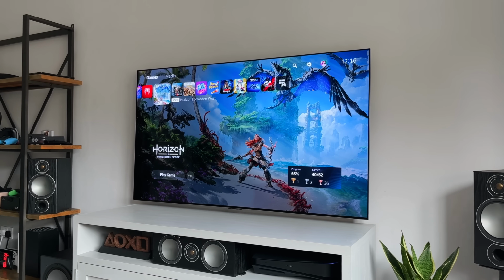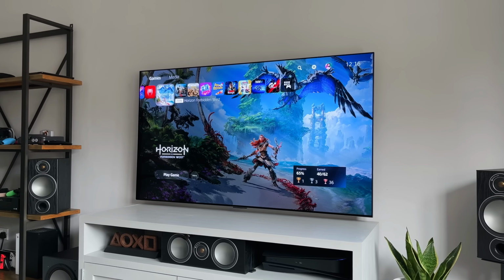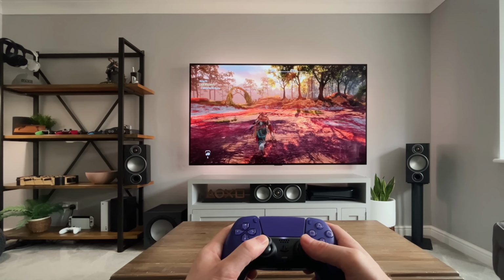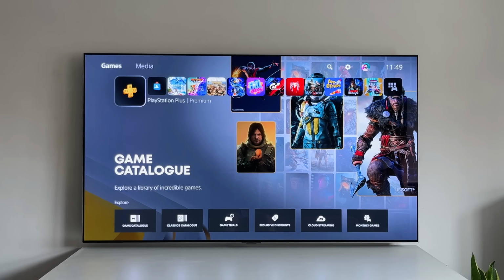And now for myself, going back to the 77-inch C1 is going to be tough. I've definitely been spoiled with this LG G2, but saying that, I am looking forward to the larger screen as this 65-inch just feels way too small.